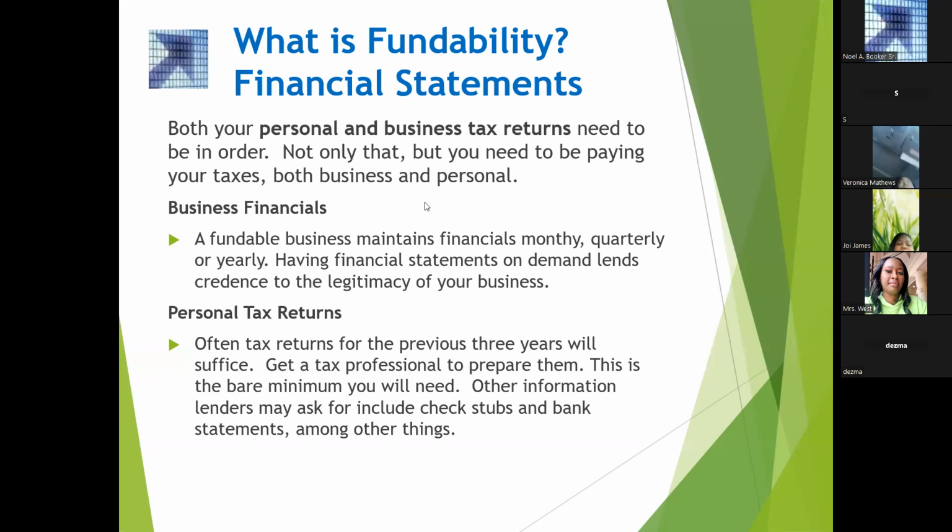Okay. Financial statements. Both your personal and your business statements, and your business tax returns need to be in order. Not only that, but you need to be paying your taxes, both business and personal. Business financials: a fundable business maintains financials monthly, quarterly, or yearly. Having financial statements on demand lends credence to the legitimacy of your business. Personal tax returns: often, tax returns for the previous 3 years will suffice. Get a tax professional to prepare them. This is the bare minimum you will need.